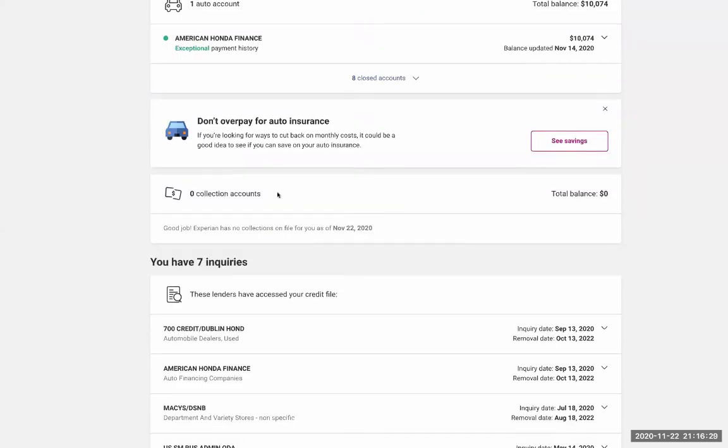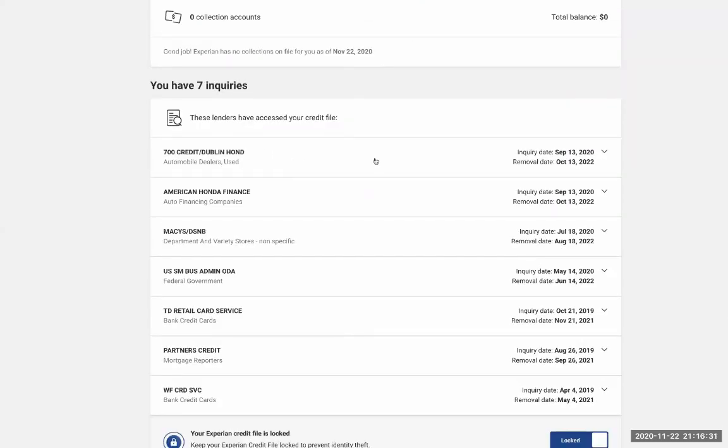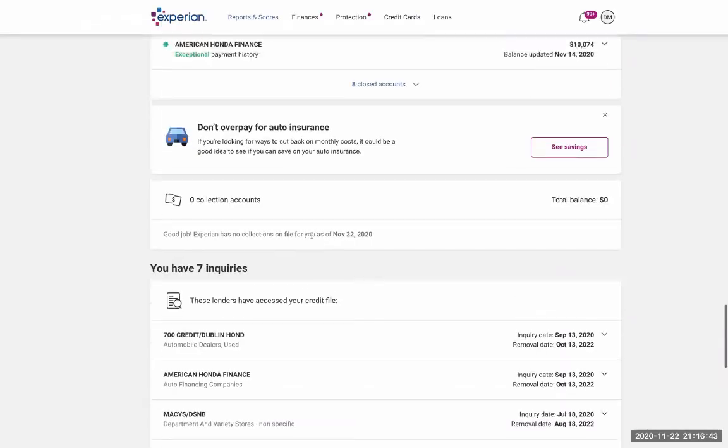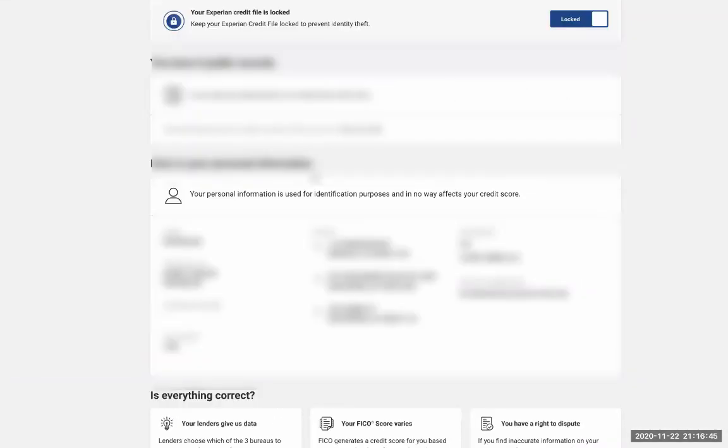All right, so no collections. He has 7 inquiries. So look, the rule of thumb is what? No more than 6 inquiries per 6 months. So he is still in line with his inquiries. They stay on for about 2 years, right? No public records. Right? So personal information will be on the bottom.